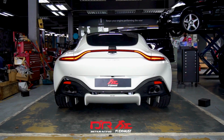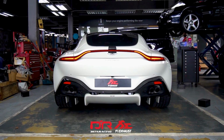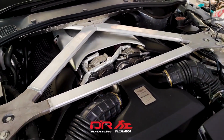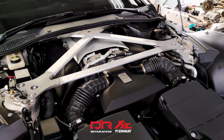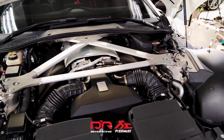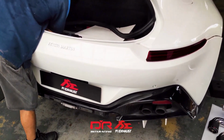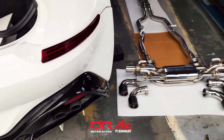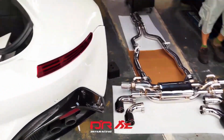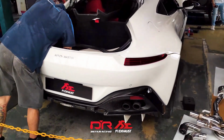And this is how the Vantage sounds with the stock exhaust before we upgrade it to FI exhaust system. So the 2018 Vantage has the 4-litre V8 twin-turbo engine from Mercedes-AMG, same as the one found on the C63. And now the mechanic is removing the rear bumper before we can fit in this beautiful FI exhaust catback system for the 2018 Vantage.